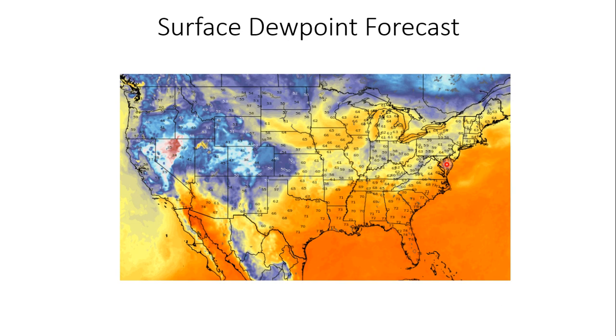Looking at the surface dew point forecast for Thursday, 25 August 2022, I just wanted to show you where the muggiest air is associated with maritime tropical air. That is going to be located from D.C. down to I-95 corridor through Richmond, Virginia, and then working our way southward into North Carolina, South Carolina, and then anywhere south of Interstate 40 again seems to be that favorable area.